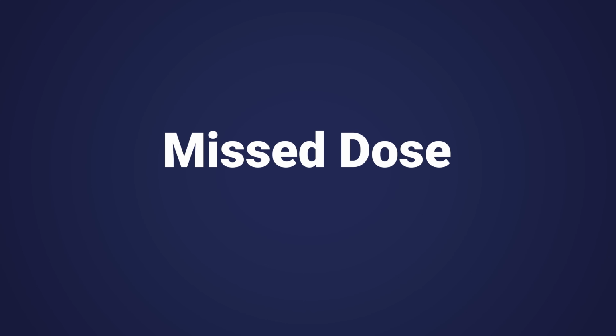I've missed my dose, what should I do? If you forget to take your metformin, don't worry. Take it as soon as you remember. However, if it's almost time for your next dose, skip the missed dose. Remember to take your next dose at the regular time. Do not double dose to make up for a missed one.